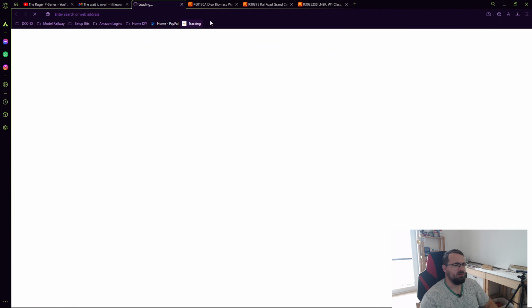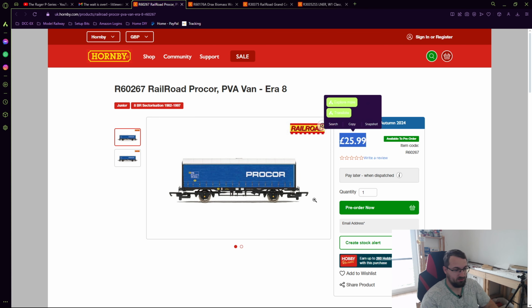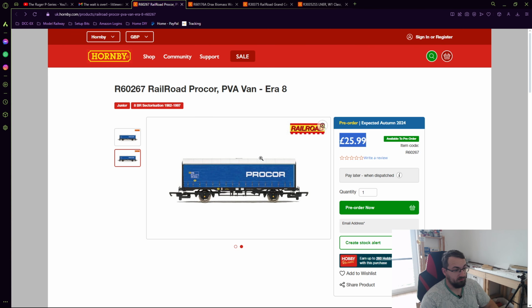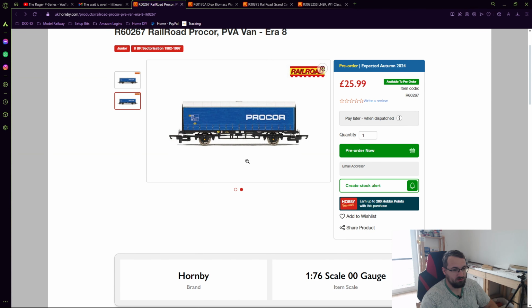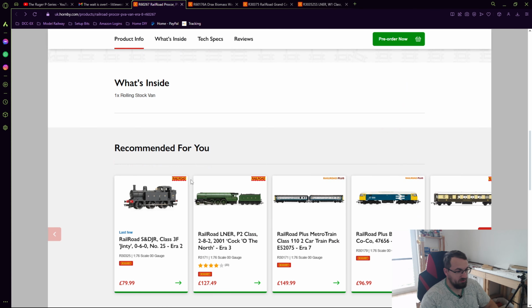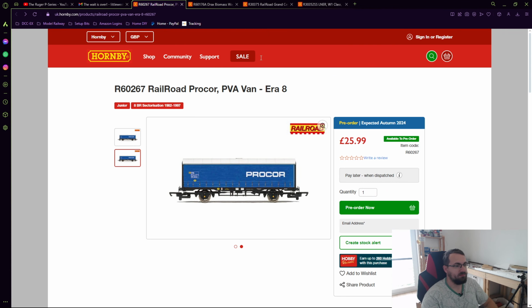And then the last thing is this Railroad Procore PVA wagon for Era 8, so 1982 to 1997, for 26 quid. Now, the detail looks good. I think these hatches are all printed. I'm not sure what the level of detail will be, but again, it's just a Railroad model. There's only 20 of them, so realistically you could go out and get a load of them, but it's like 500 quid to get every single one that won't be in the same numbers. I don't know, and that's it, that's pretty underwhelming.